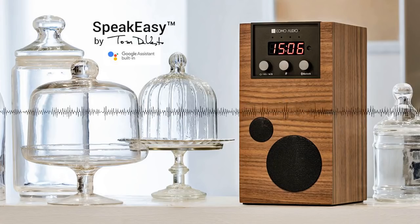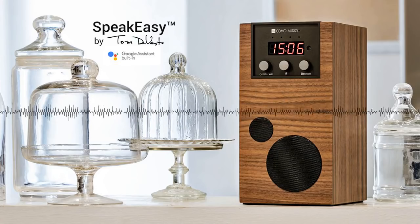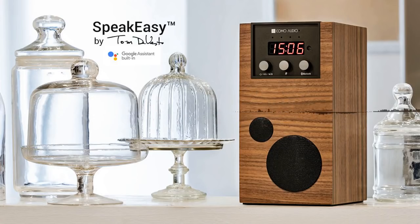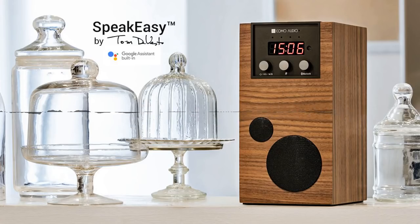Wait, but do you use Google Assistant? No, and I would consider trying it. Would it work without Google Assistant? It has Bluetooth and stuff. Right, so it could just play music, but you wouldn't be able to say play jazz. Well, why not? Or turn it down. I mean, you would use it, right? Because that's how you do it. Yeah, okay. I mean, that's just sort of how you're supposed to use it, I suppose.